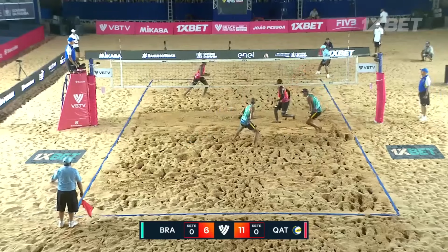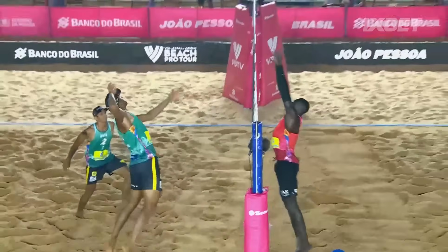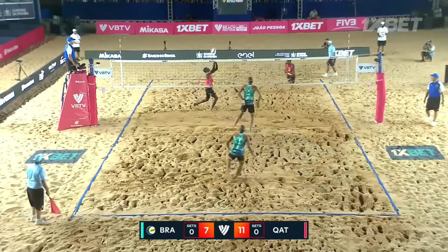Arthur a little bit lower. And Arthur finding a way down the line. Tricky swing from Arthur as the set, the wind doesn't bring it all the way out, so he has to, not the wrong read from Sheriff. Just a really nice shot from Arthur.